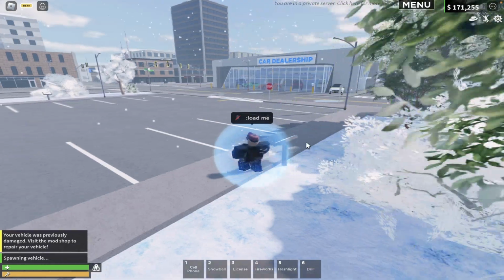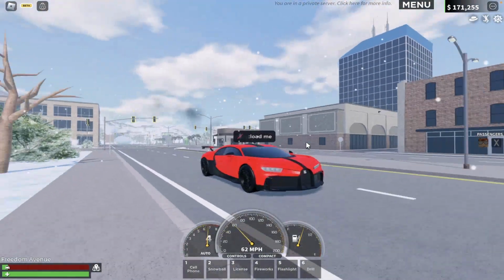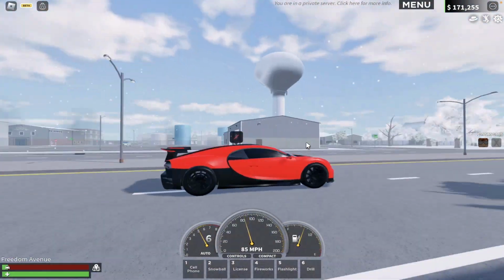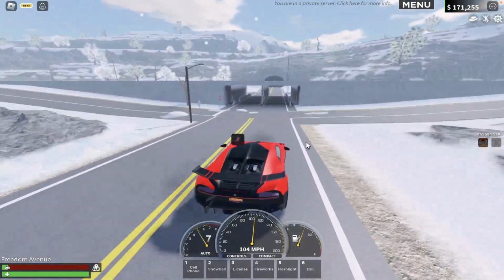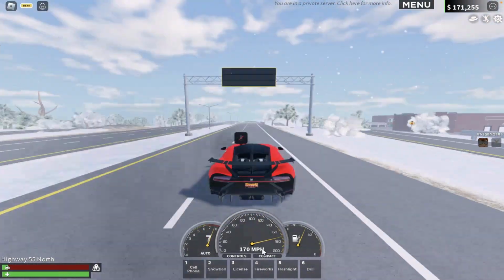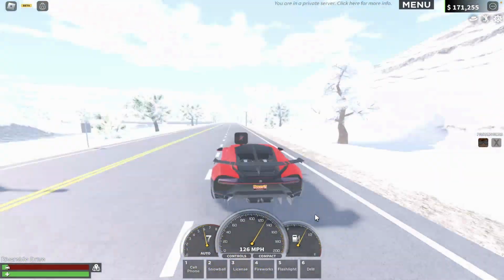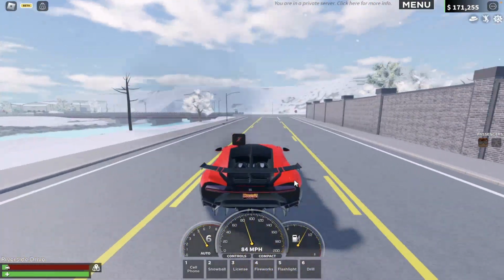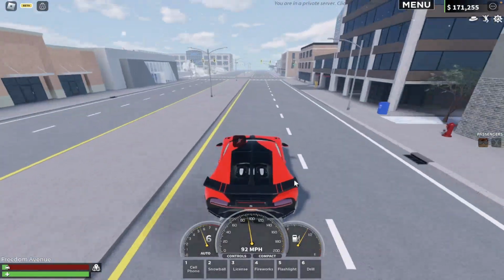Alright, I think we got the last one here. The Bugatti Chiron. Now this thing is mad expensive. This is $1.5 million. Handling's not the best on this car, especially at high speed, but it does look nice though. I think they refreshed it beginning of last year, end of 2021. But yeah, let's see how fast this thing can go. This thing goes really fast, it goes 170 miles per hour. This thing has really nice acceleration too. And I believe it's the only car with 7 gears, at least in the game. But it's $1.5 million, so it's not a bad car, but it's not really the best either.